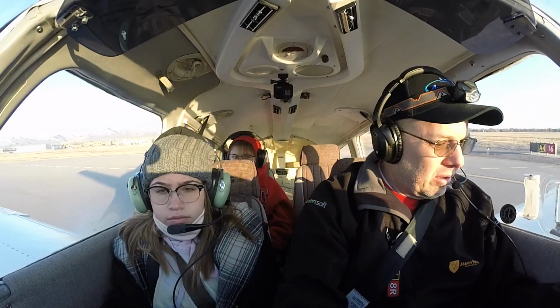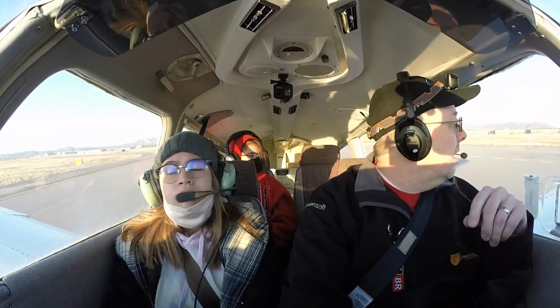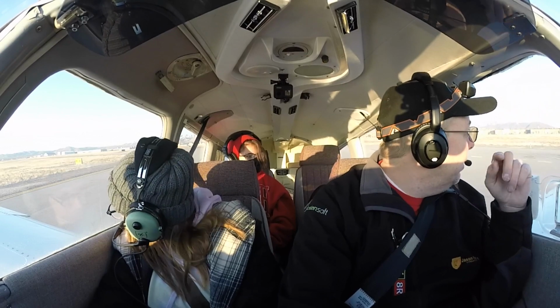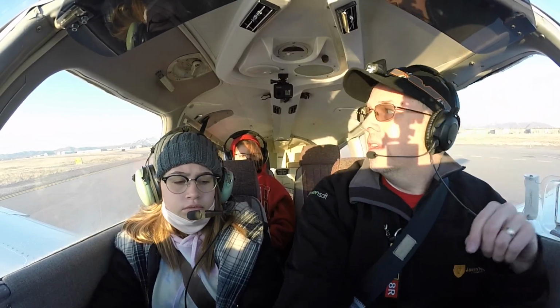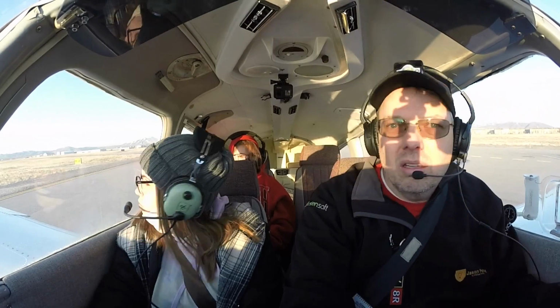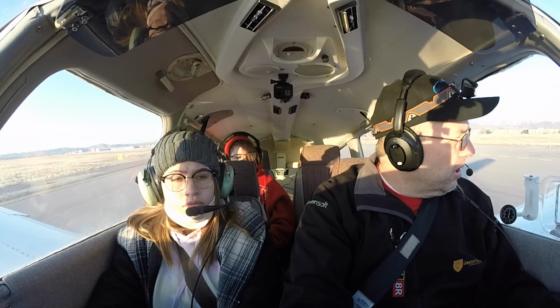South Valley traffic, Aero 28 Mike Charlie's holding short 16 South Valley. Okay, always stop before these lines, and then I always look and make sure there's no airplanes coming in. I don't see any on my screen either. No one's out on the runway. South Valley traffic, Aero 28 Mike Charlie's taking off runway 16 South Valley.